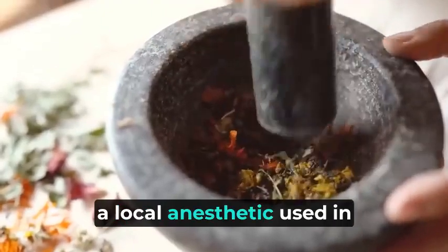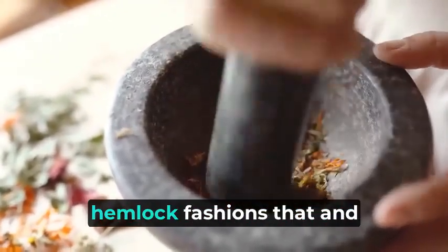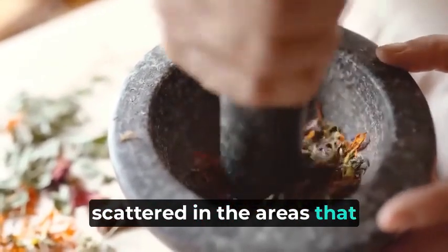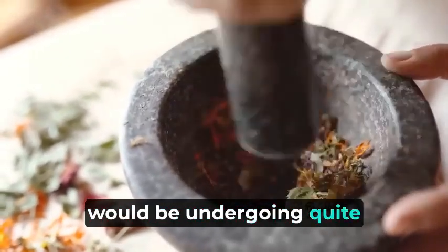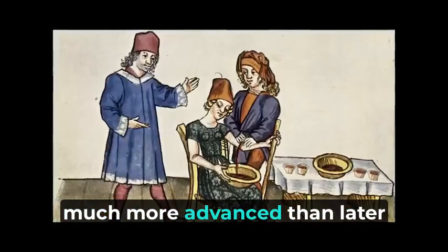A local anesthetic used in the surgery was a mixture of mephitic stone and hemlock seeds, ground and scattered in the areas that would undergo surgery. Quite impressive and certainly much more advanced than later medieval medicine.